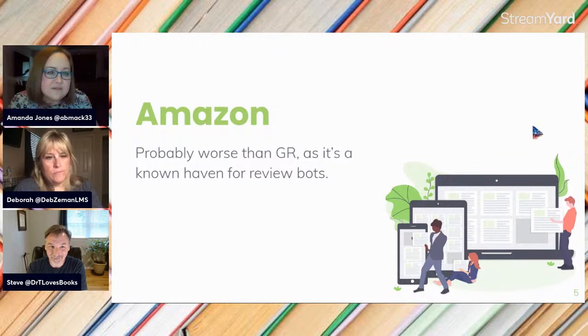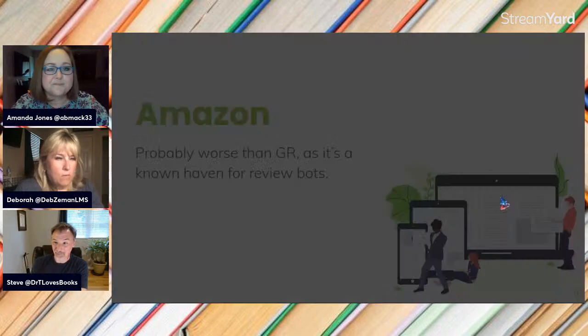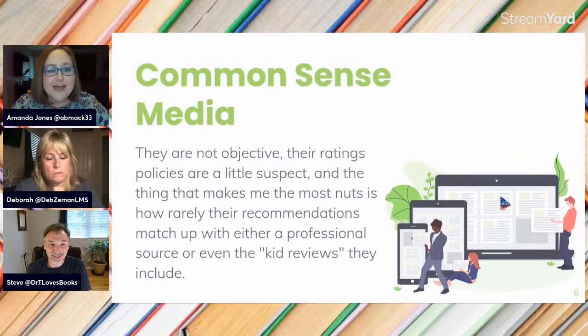So Amazon, I would think, would be the same as Goodreads. It's crowdsourced. Yeah. And not to mention, you can have so many bots on Amazon. There's actually a review checker you can get as an extension for your browser that shows how many of these are bots. And Amazon is all over the place, with F ratings on, how are these reviews? So again, maybe not so much for our professional collections. Right. Crazy. Common Sense Media.